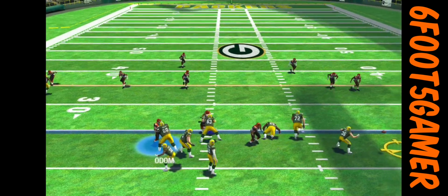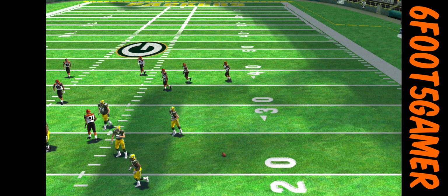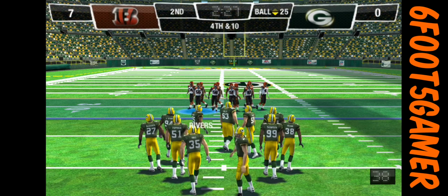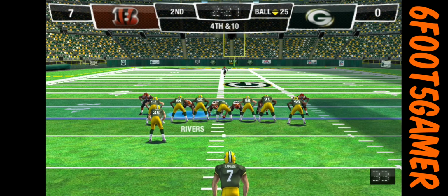They'll work from the shotgun. Passes on the move. Falls incomplete. That incompletion will bring up 4th down. Nice series for this defense to force the 3 and out.